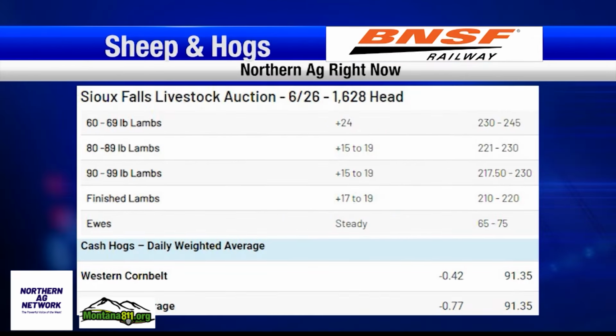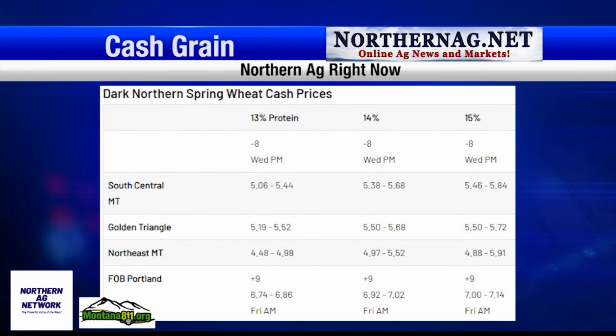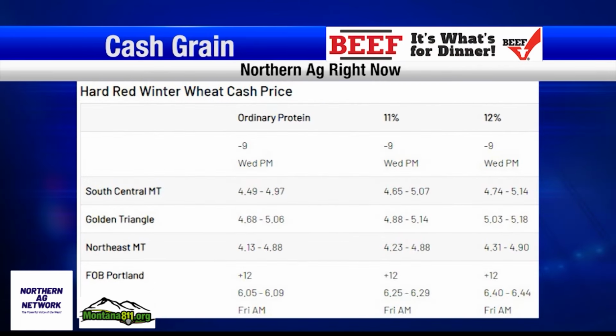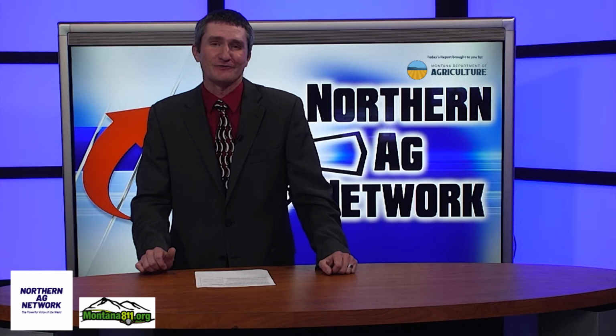The lamb market has found some strong footing. At the last sale in Sioux Falls, finished lamb sold 17 to 19 higher from 210 to 220. And some very welcome solid gains in the wheat market. Support came from overseas as the French wheat crop was estimated 20% smaller, and an ongoing hot and dry pattern will affect Russian spring wheat, hopefully starting a new trend of higher prices as harvest nears.